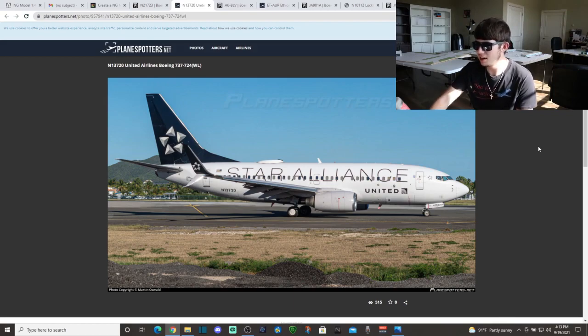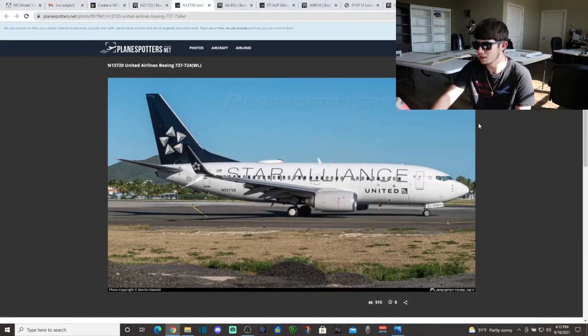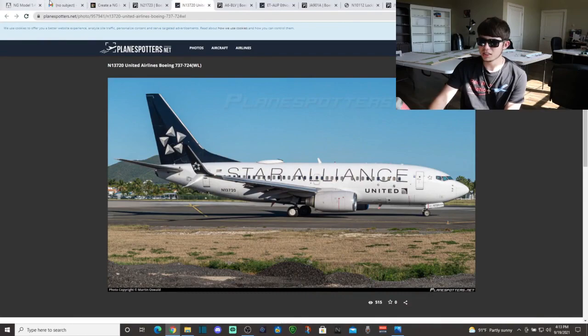I think it looks really nice. Of course, the engines are slightly gray, and NG did get a good job with that, mimicking that on the model aircraft, so great catch right there as well. And the Star Alliance livery looks awesome.